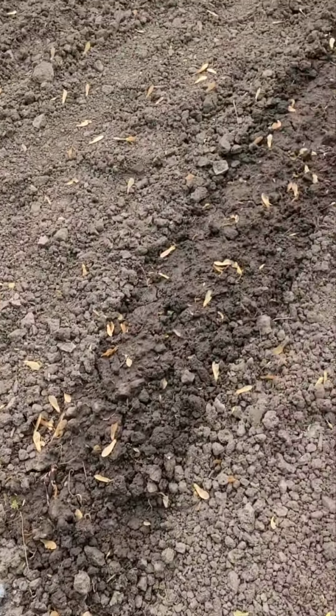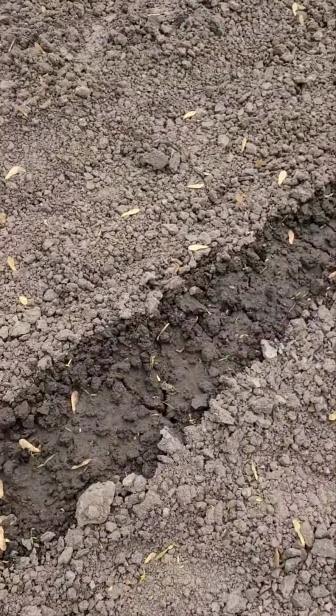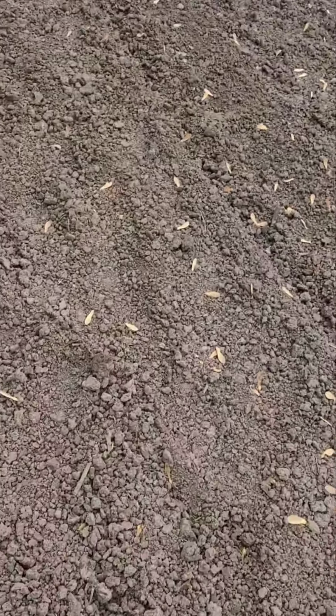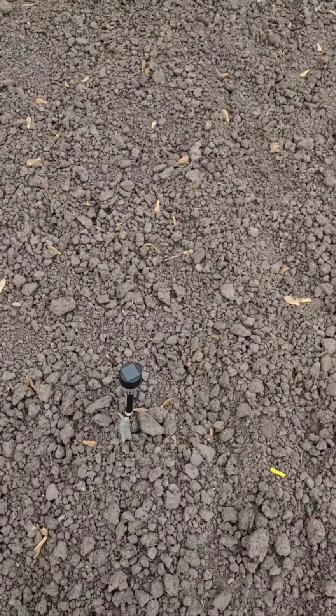And here's my row of beans, and they're starting to pop up. 1, 2, 3, 4, 5, 6, 7, 8. So 8 of them have popped up so far. And coming back to this, this is all unplanted so far. And then I got row number 1 and row number 2. So that's the garden.